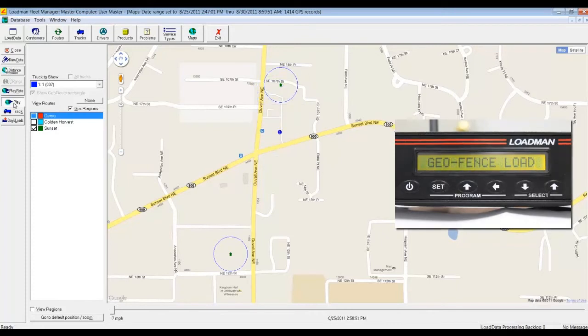As each load site is approached, LoadMan uses geopositioning and customer information to assure the driver that the correct load is being picked up. LoadMan gives the driver feedback that enables him to focus on the driving.